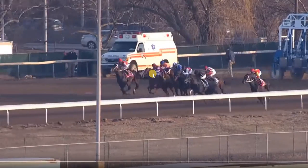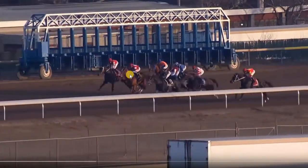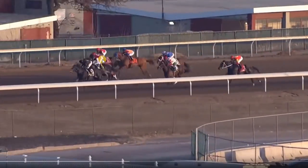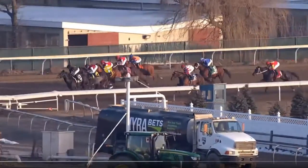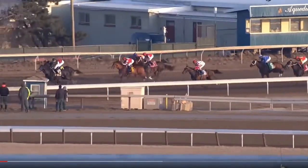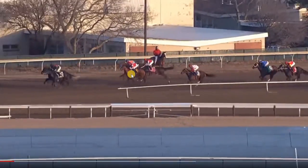All right, Instagram gets away pretty well. Castellano's got him forward. He's not going for the lead, but he's not rating him. He looks to be in a very good spot here. You got the Baffert horse, the 4, is really going to start to run off here.